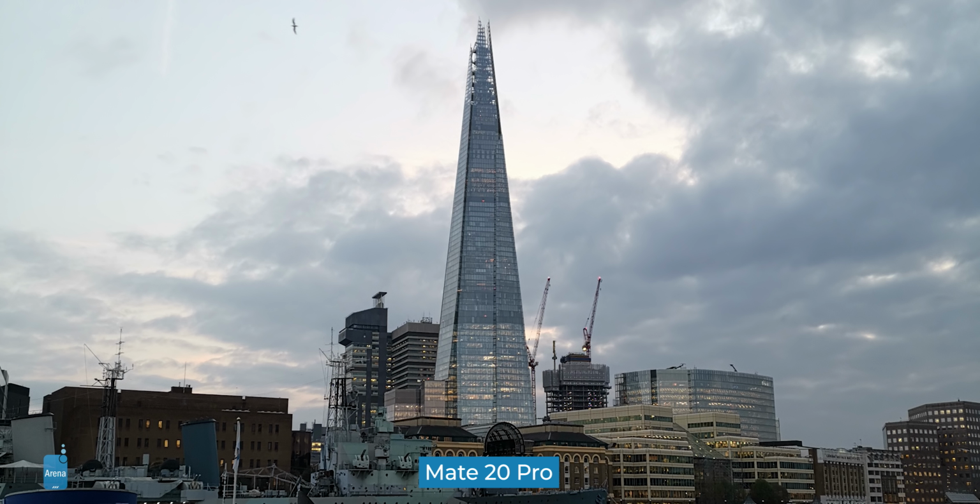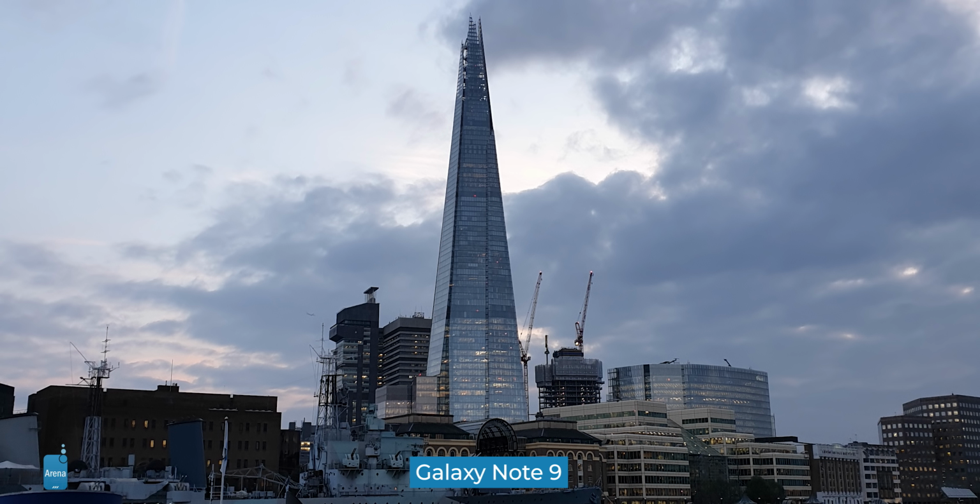Huawei Mate 20 Pro on the other hand doesn't have that much blue in the sky and it's a bit more gloomy, but you see the colors of the buildings are also pretty nicely rendered. Again, the image from the Note is a bit colder.